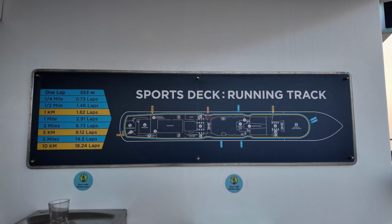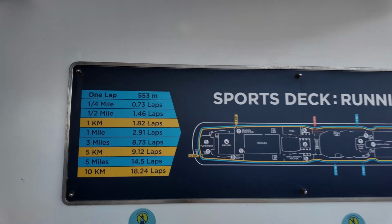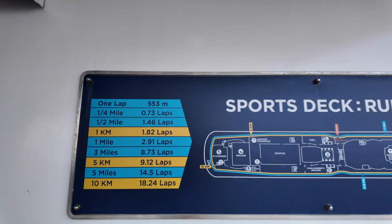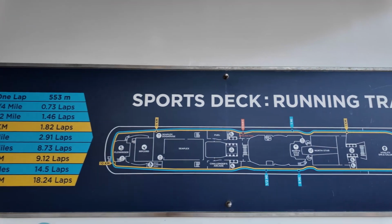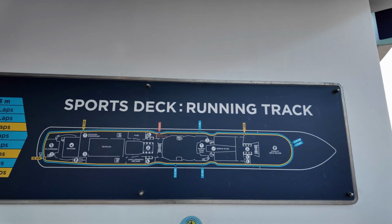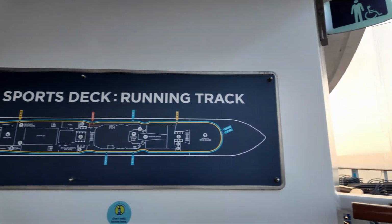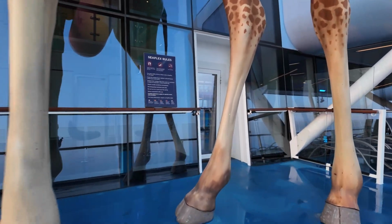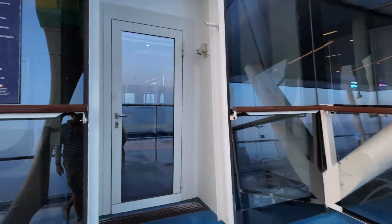So here we have the lengths of the running track. So, yeah, one lap, 553 metres. Pretty cool. Tell me how many laps you have to do to each kind of amount. Not bad. Not bad at all. It's got a little start line and everything. So, if we walk through Gigi's legs, we should be able to get into the C-Plex. Oh, well, you normally can, but at the moment it says do not enter. We'll try and go the other way.